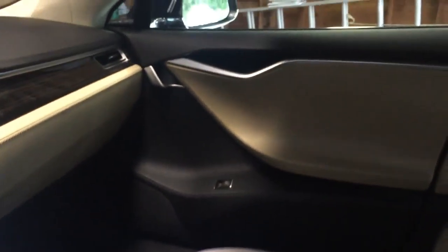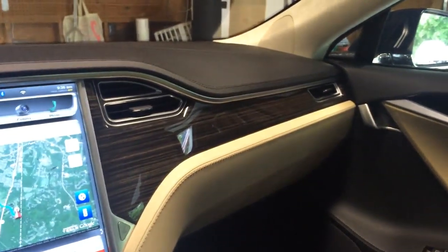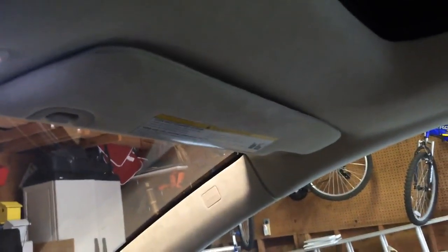So in the front here, I just want to show you the seats. Seats are all electronic, so you can adjust these easily. There's your front panel. The trim is pretty cool. This has got like a wood style trim. They come in a carbon fiber, which I liked. So that's actually what I ordered. The roof is like a nice velvet or maybe like a satin leather.